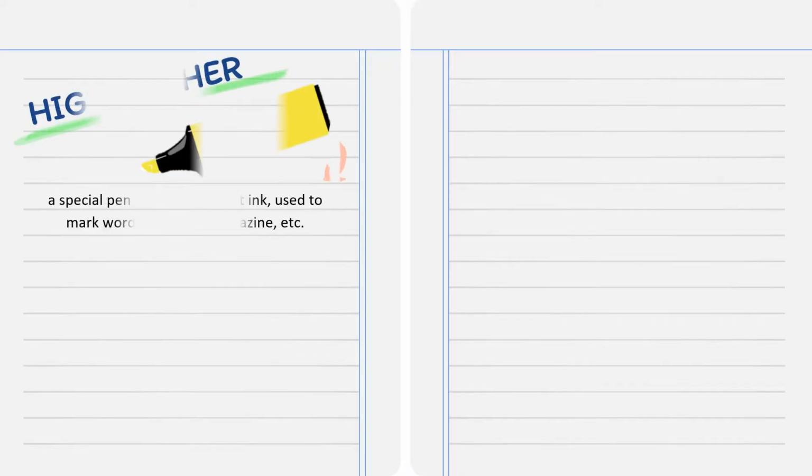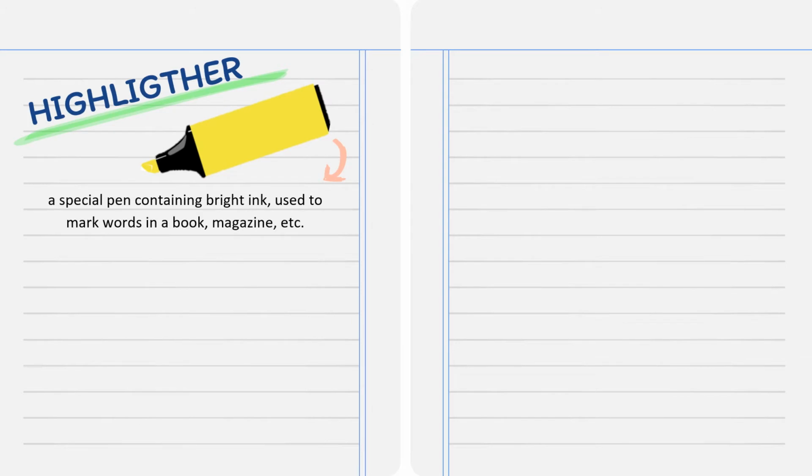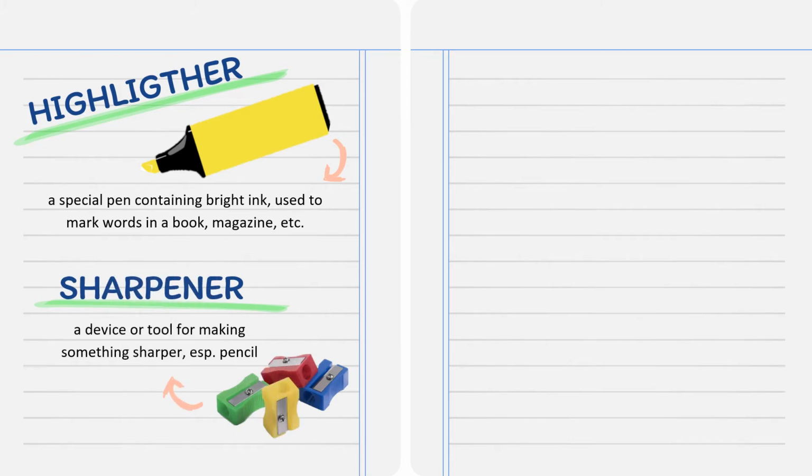Stationery. Highlighter. A special pen containing bright ink used to mark words in a book, magazine, etc. Sharpener. A device or tool for making something sharper, especially pencil.